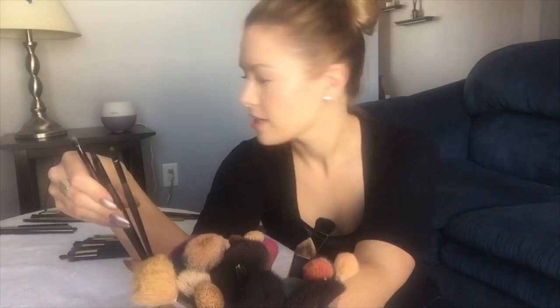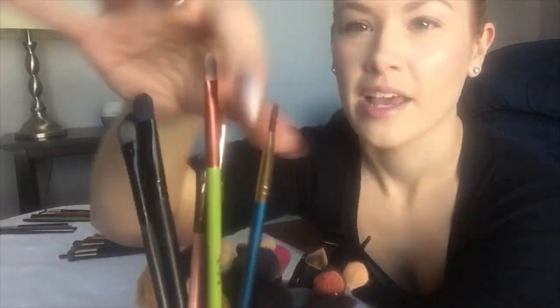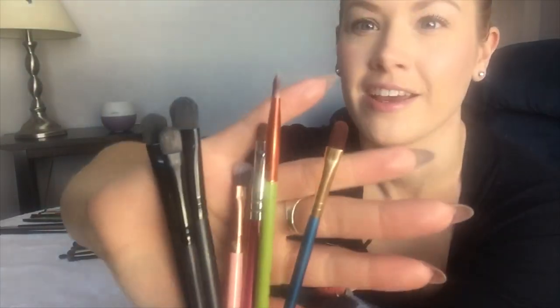So I've got some smaller and some bigger ones. I'm going to keep this one that's sort of long, and I'm going to keep this shorter one and get rid of the other two. And so these ones here are all like flat, stiff, synthetic bristle brushes. I think this one is actually like a paintbrush.